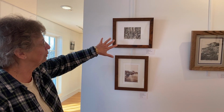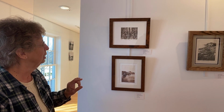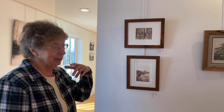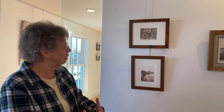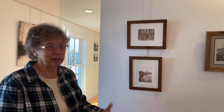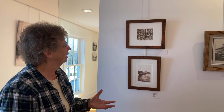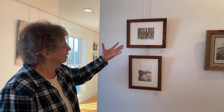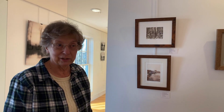And this piece up here I titled Maine Woods, and I was driving along Route 1 South, just south of Northport, Maine, and it was the day after a big snowstorm, a big heavy wet snow that coated all these beautiful evergreens, and I just pulled my car over and got out and took pictures of the way the snow had draped itself on these beautiful old evergreens. And so that's where that picture came from.